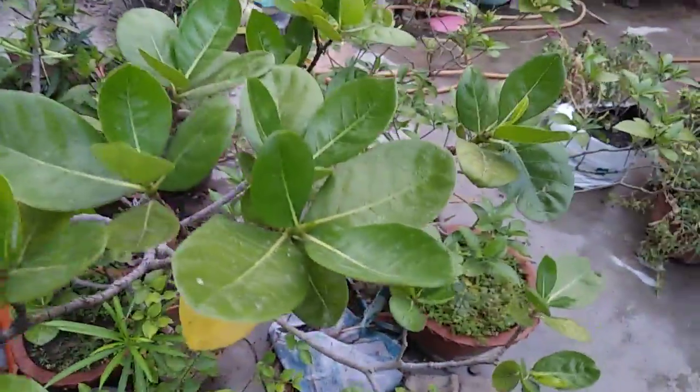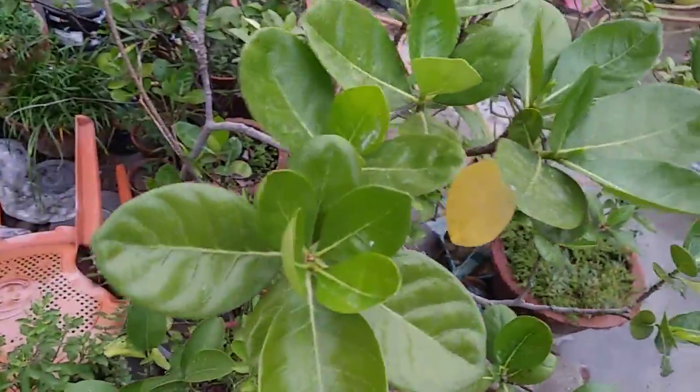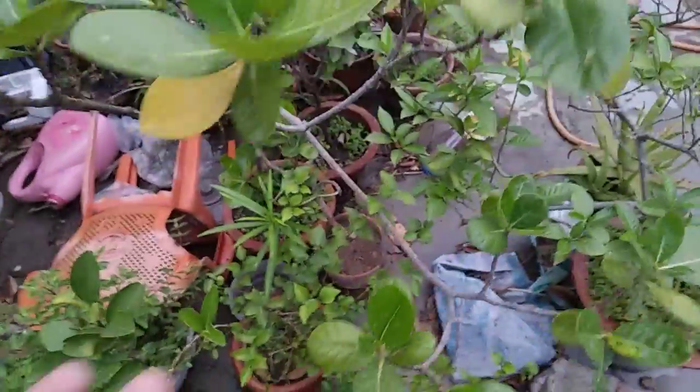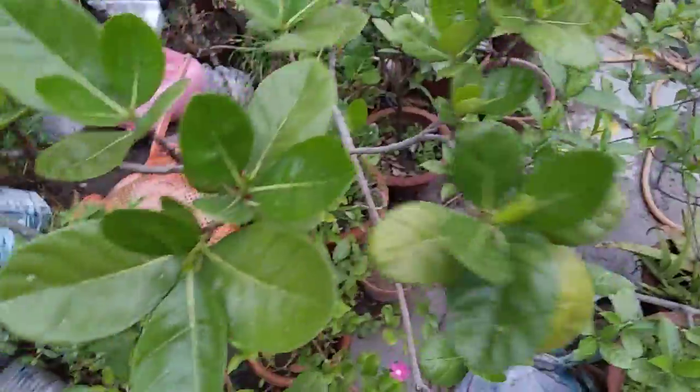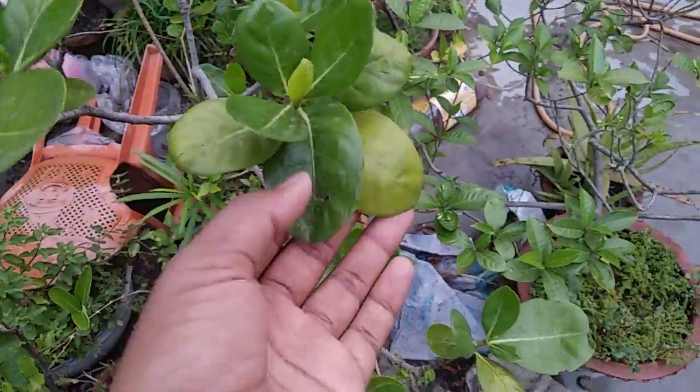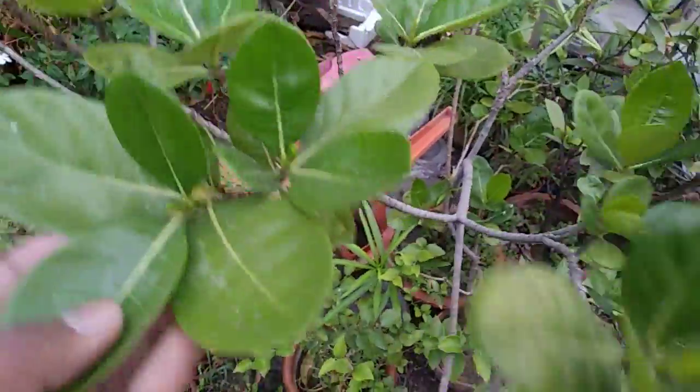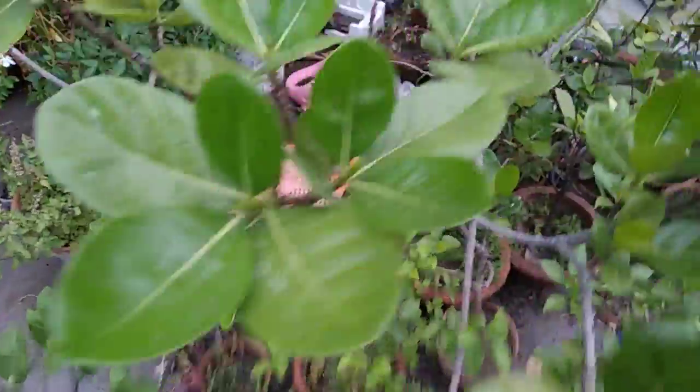So plant number 6, that is Gandharaj. It is also a very easy to grow and maintain plant. It does not require much care and you can grow it. You will get good flowers in rainy season and summer season, and also in spring.